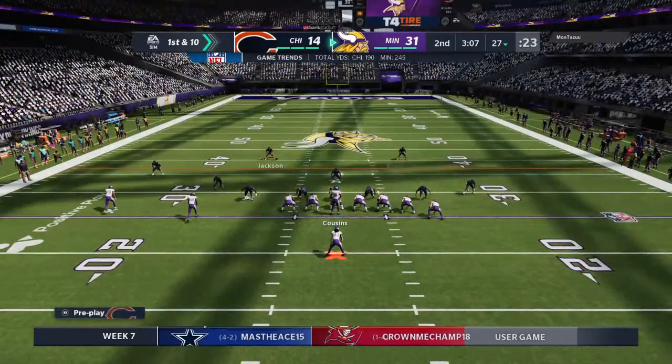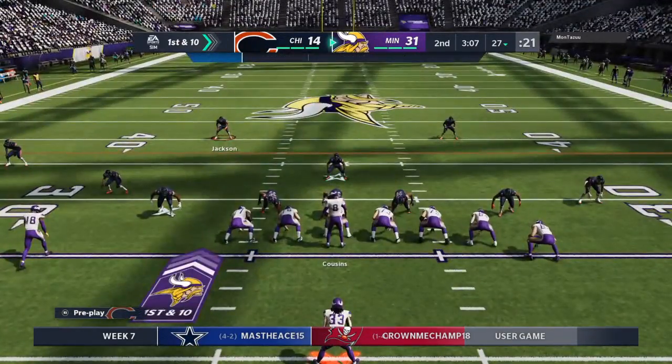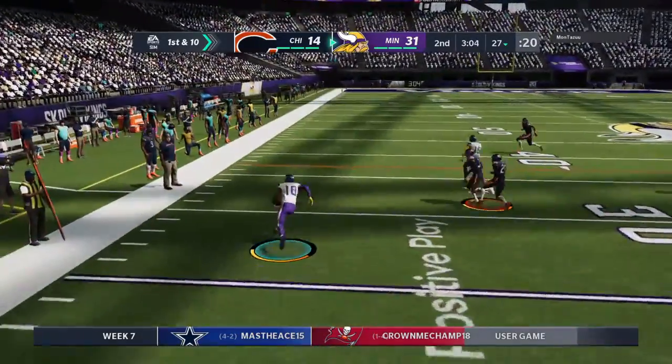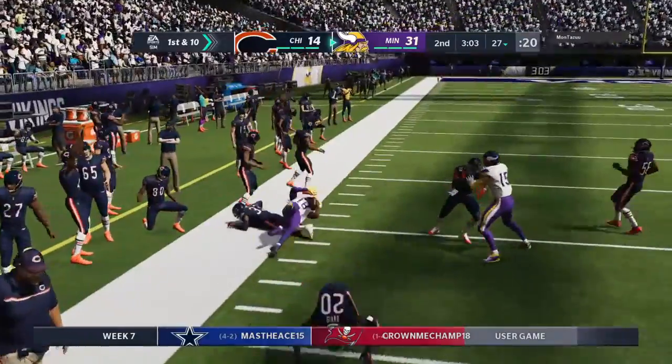Here are the Vikings now to start their next drive. And they're not going to play this conservative, I don't think. They had a field goal last time, and they're up, but they're looking to put a drive in the end zone. Oh, I agree with you totally.